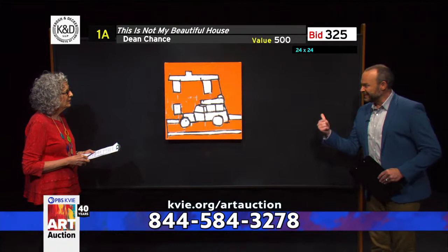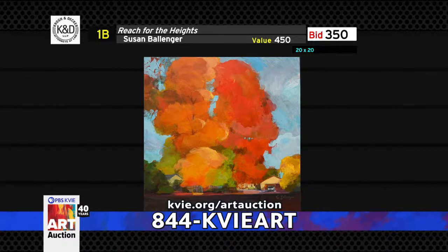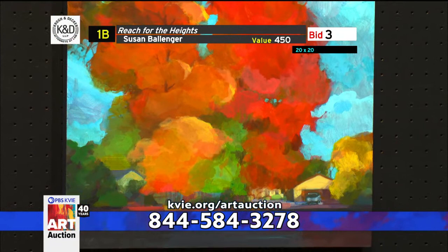We're moving on to another beautiful piece with lots of color. This is 1B. It is Reach for the Heights by Susan Ballinger. This is acrylic on board, spectacular color, measuring 20 by 20. Retail value is $450. And this is so exciting to say, this is your best of show 2021. Isn't that awesome? So much color popping right through the screen there, and this is your best of show.